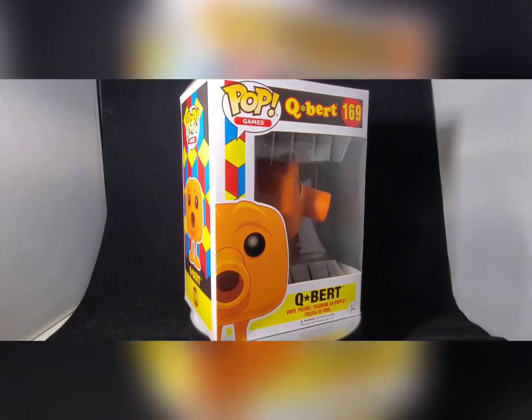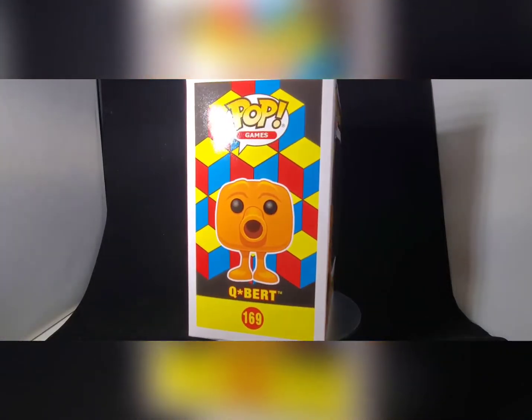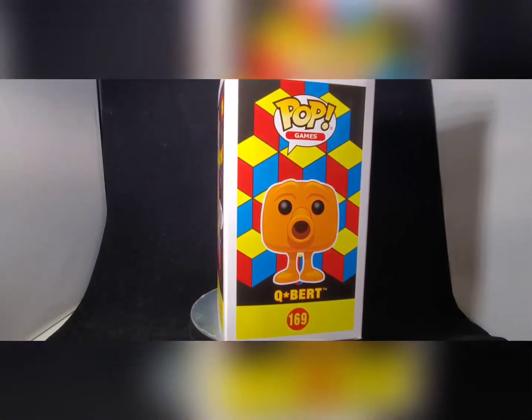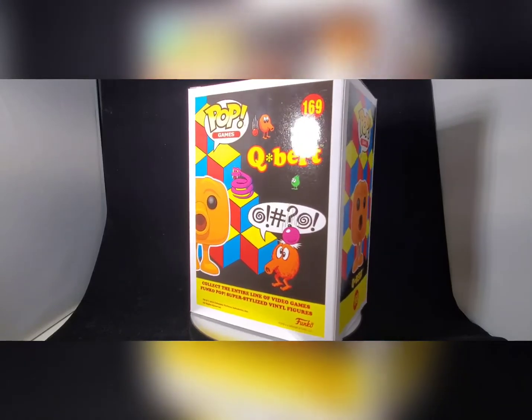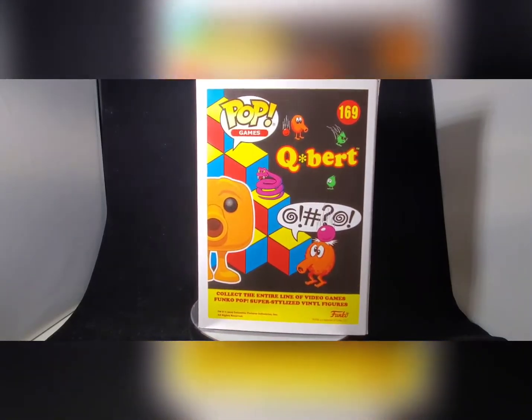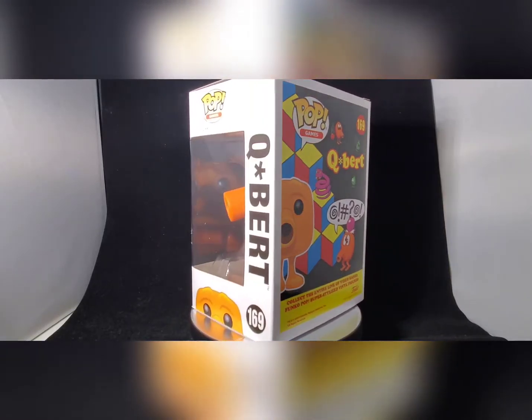But when I was going around the Montebello Mall in Montebello, California, I came across a store called Extreme Toys, and they had a Q-Bert. They actually had a couple of Q-Berts, and I went ahead and picked one up because it was reasonably priced. And again, I'm a kid of the 80s, and I love everything 80s.